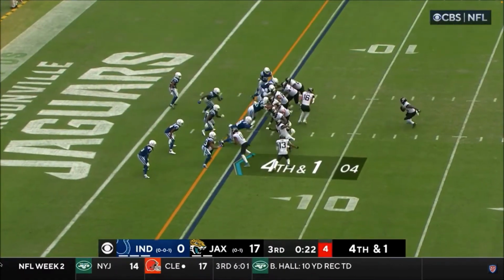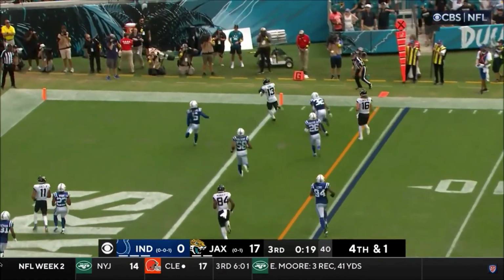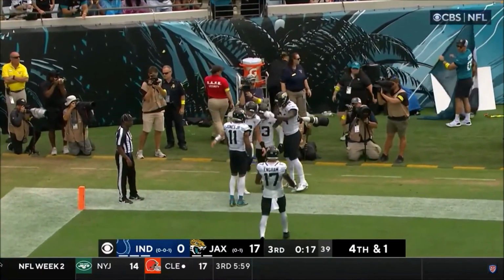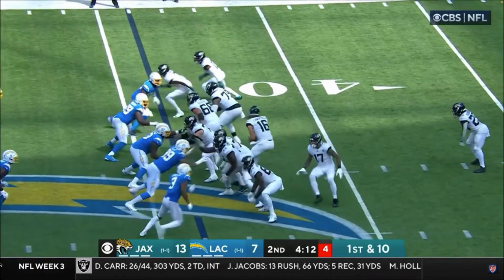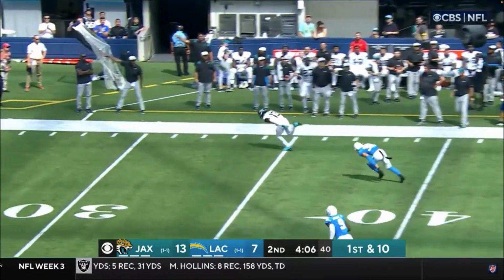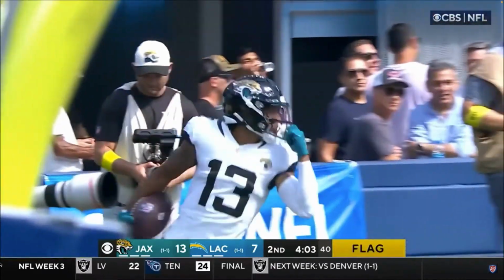And his wide receiver two last season, Zay Jones, still finished as either the wide receiver 24 or the wide receiver 25. He was basically a wide receiver two. And Christian Kirk, I think, is better than Zay Jones. So it would not surprise me at all if Calvin Ridley and Christian Kirk finish as top 20 wide receivers, given that offense is going to be really good.